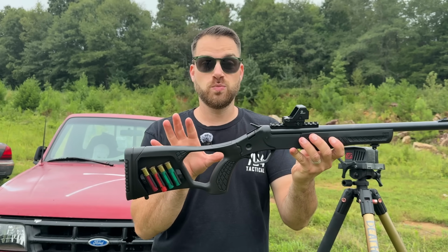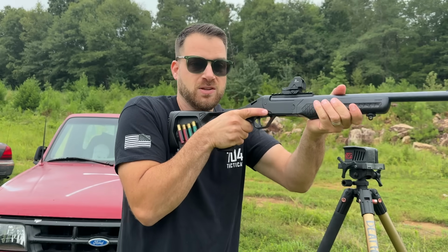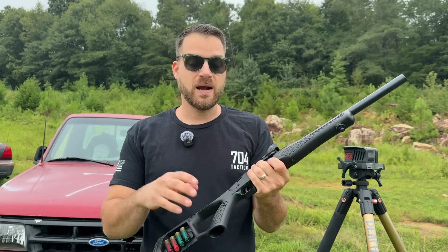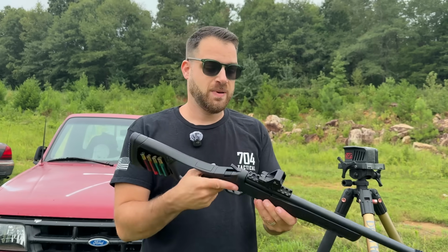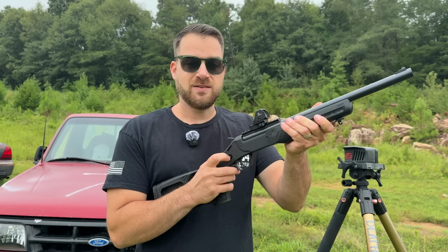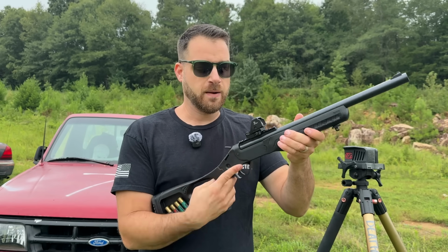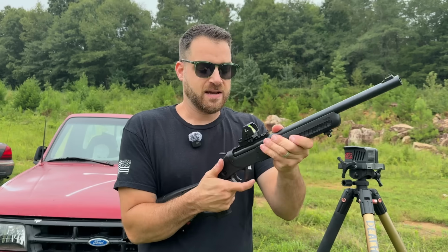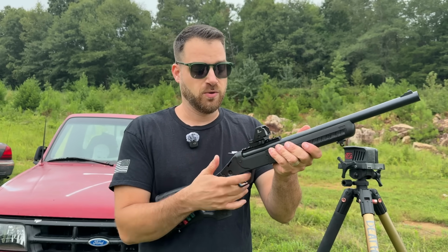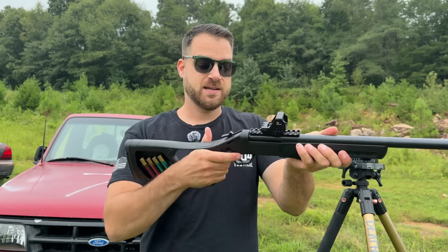Now, the stock is super short and truncated, so you are going to choke up and get a real bend in your arm right here, but honestly not that big of a deal because I like this. You could strap this to a backpack, throw this in a passenger seat of a side-by-side, and not worry about something like that. The safety right here is easy to actuate, very intuitive to pop off. It's got a very audible and tactile click, very easy to actuate that, and then you just cock the hammer, pull the trigger, and you are good to go. Make sure it's clear for like the fifth time, and I'll show you guys the trigger.